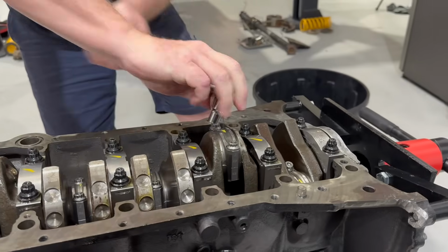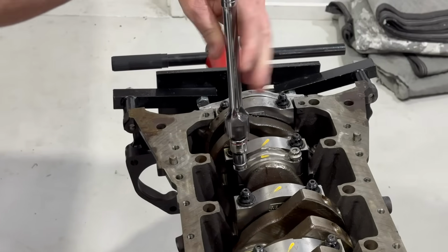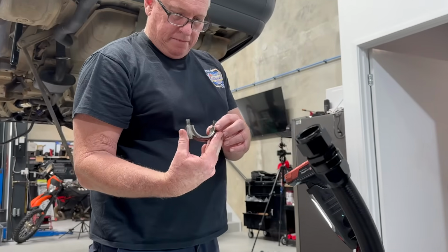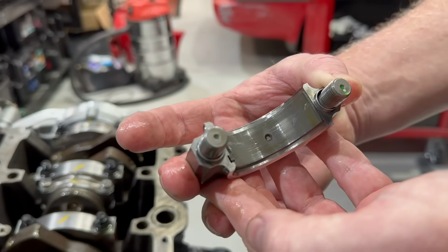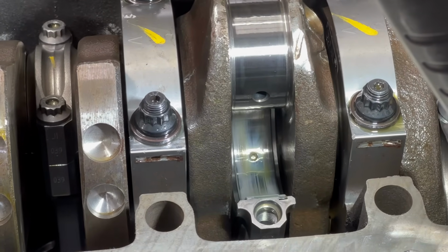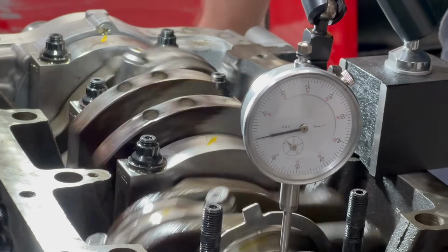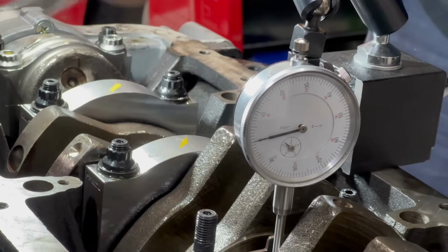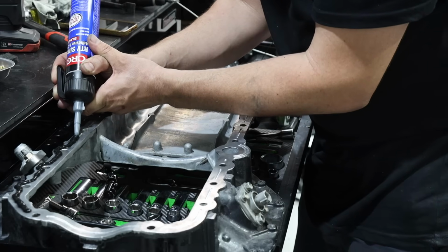We have already removed and cut open the oil filter to inspect it for any bearing material, which there was none present. With the caps removed, we can visually inspect the bearings, which look perfectly fine, so they can be refitted and torqued to spec. It's highly unlikely the crankshaft has been affected from this failure, but it is still worth checking. A dial gauge placed on the center of the crankshaft confirms the crank is not bent, so we can then re-seal the sump and work on getting the cylinder head bolted back onto the engine.